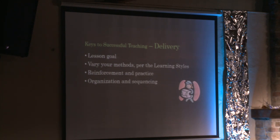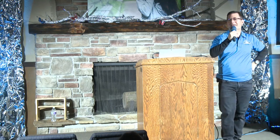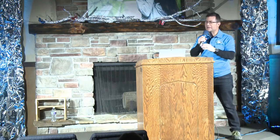Organization and sequencing. Does that make a difference? You know what I'm talking about when I say the sequencing of things? So that one thing builds on the other, or that you're not jumping back and forth. Have you ever had someone tell you a story and they're kind of jumping all over the timeline? When they're done telling the story, do you have any idea what actually happened? Maybe, right? But as far as you being able to repeat it back, probably not going to happen very well. Clarity of speech.